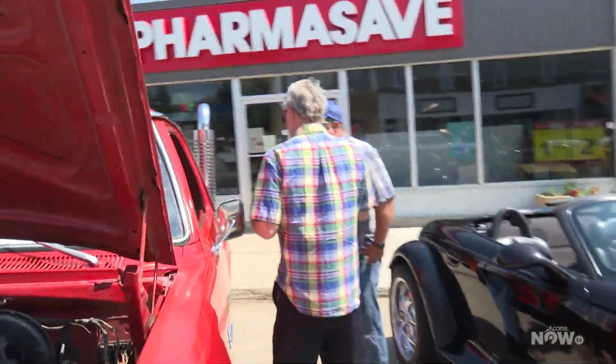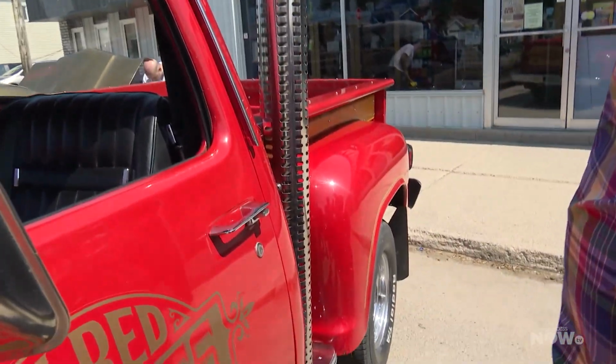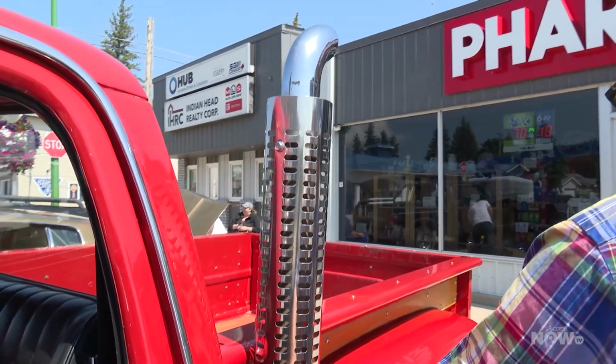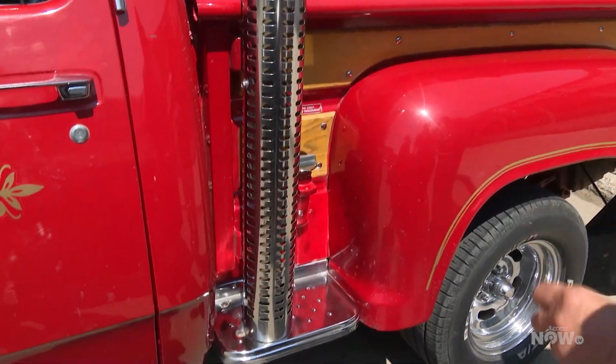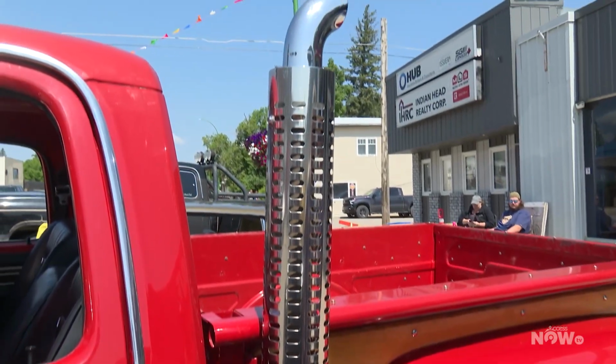The stacks here are like off a semi. Did you put those on? No, they were all original, and the wood paneling on it's all original. So this is a factory idea. Factory exhaust, yeah. Is there exhaust baffles in there or some sort of muffler? Yeah, there's mufflers underneath. It's not that loud.